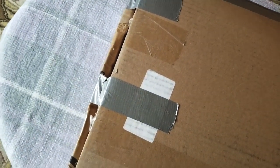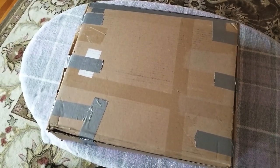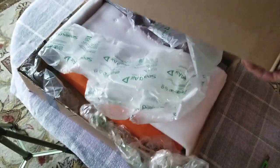This should be about video 429 for this collection. It's the last collection I bought for 2019. Let's open the box and see what we got. Okay, here we go. Let's see what's inside.